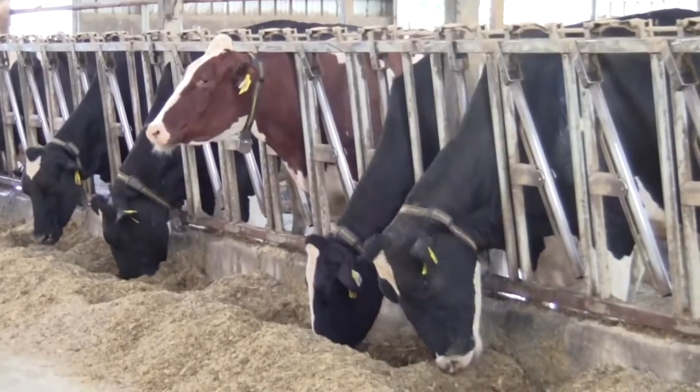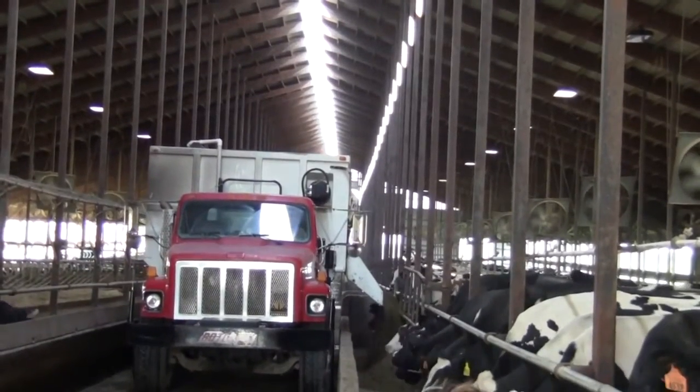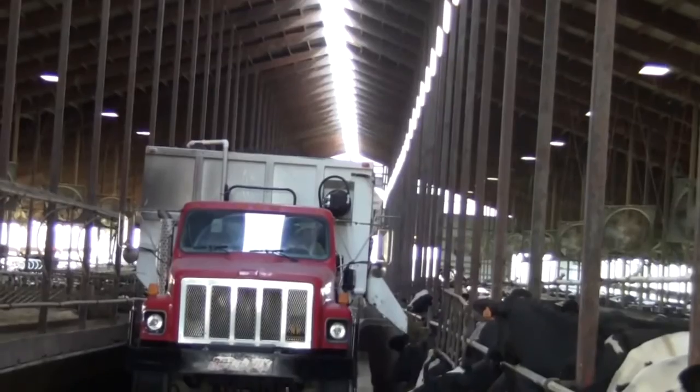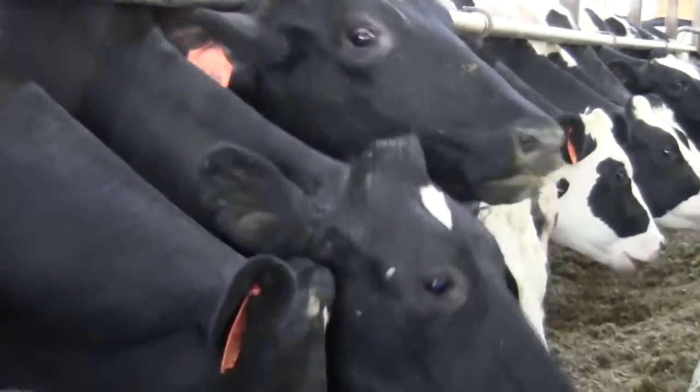We started using TMR Tracker 7 or 8 years ago, basically to keep track of accuracy of TMR mixes and help with inventory tracking. We're able to track the accuracy of different feeders and make sure the mixes are being fed right. We didn't have a real good handle on feed costs and what the cows were eating or what they were actually being fed. We went from 75 pounds production to basically maintaining the high 80s to low 90s throughout the year.